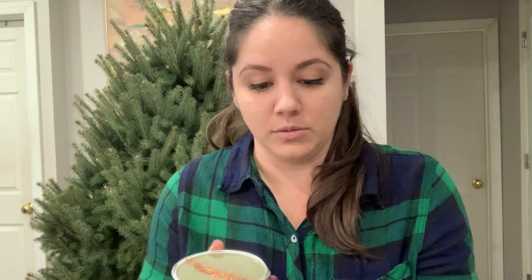So this sounds interesting to me. I have learned through other vendors' blends that I don't always like the combination of peach and apple and spice together. So I was a little bit wary of this one. But like I said, if anybody could blend things together and have me enjoy them, it'll be Tiffany. So we'll see.